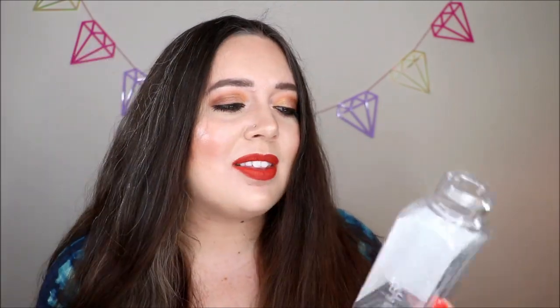And then my last soap for the month is the Sun Washed Citrus, and I had really high hopes for this one, but unfortunately it kind of fell flat for me, which is surprising since, like I said, I really love citrus scents, but this one just didn't do it for me.